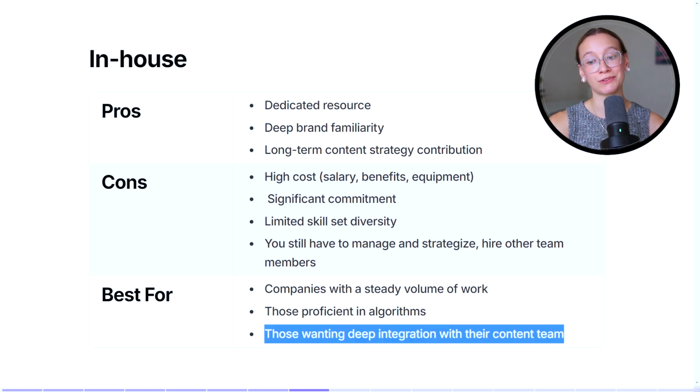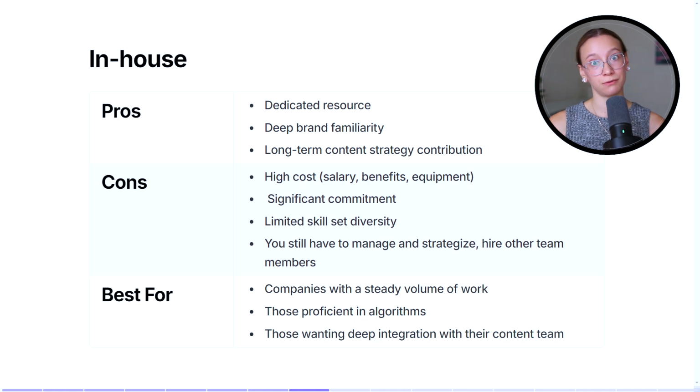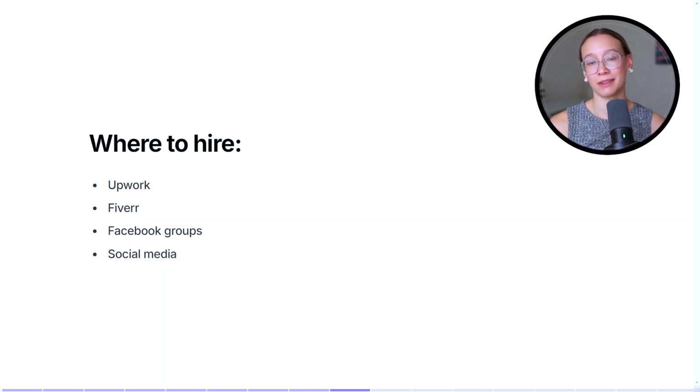Those wanting deep integration with their content team. So yeah, if you have a team already, and the team already knows how to grow on the platform, if you already passed this skill set to them, then hiring an in-house video editor makes total sense for you. Where to hire? Well, I think you already know where to hire. Upwork, Fiverr, Facebook groups, social media.